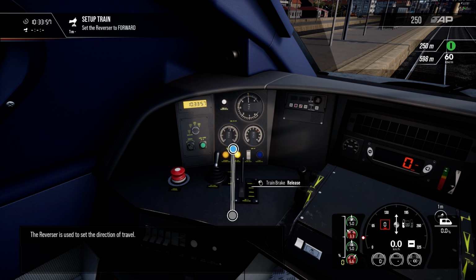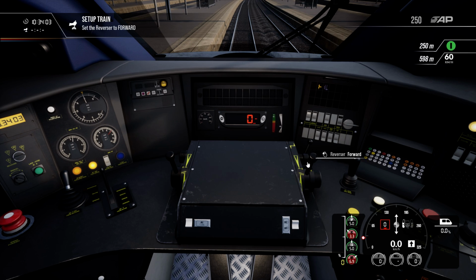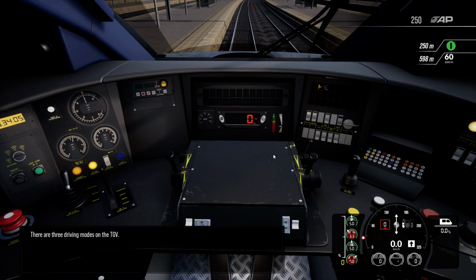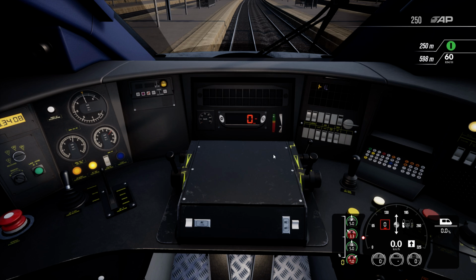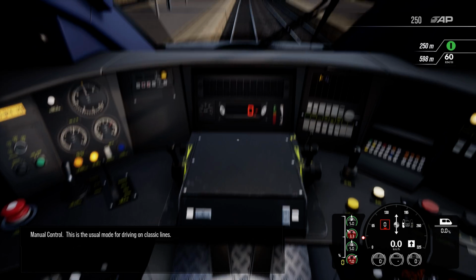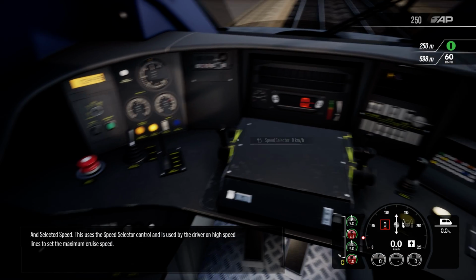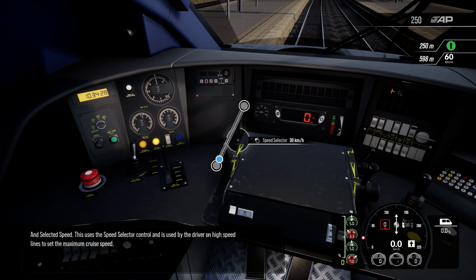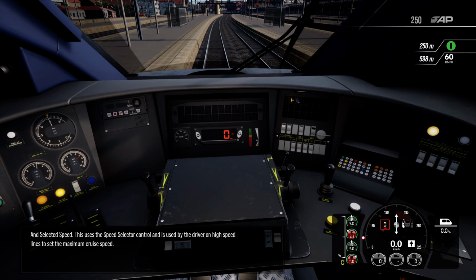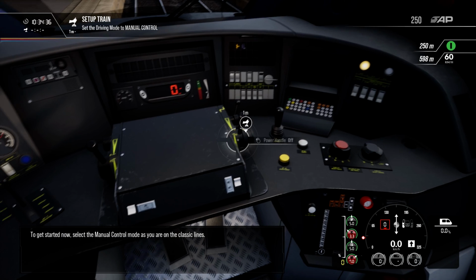The reverser is used to set the direction of travel. There are three driving modes on the TGV. Coupling and uncoupling. The speed is limited in this mode and is intended for coupling maneuvers. Manual control. This is usual mode for driving on classic lines. And selected speed. This uses the speed selector control and is used by the driver on high-speed lines to set the maximum cruise speed. To get started now, select the manual control mode as you are on the classic lines.